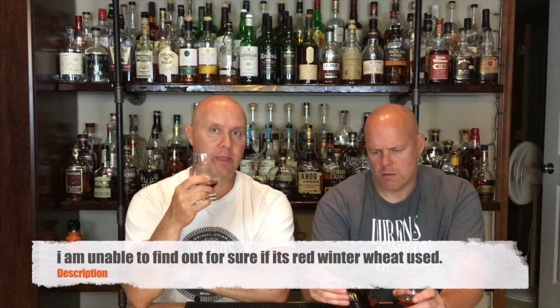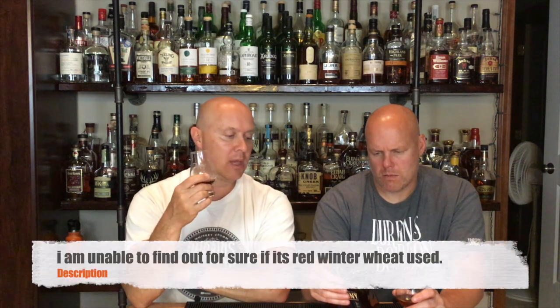Most of your bourbon distilleries that are using wheat typically use a red winter wheat, like Makers. Larceny, I believe, is red winter wheat. Those of you out there that do your research, let us know if that's different. But red winter wheat tends to be the dominant wheat grain used throughout most of the industry, probably because of its consistency. I don't know, but it is very dominant in the industry. The label doesn't say.